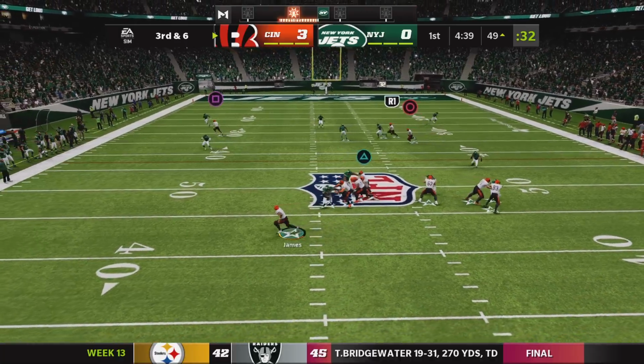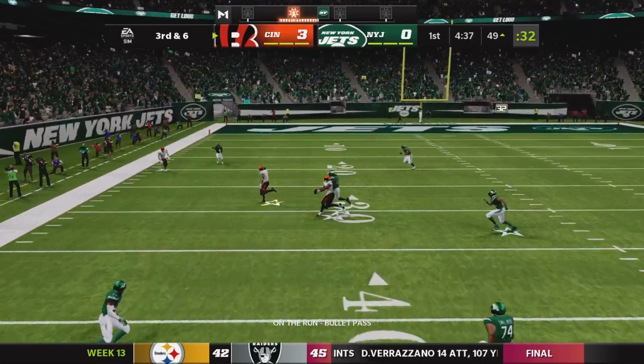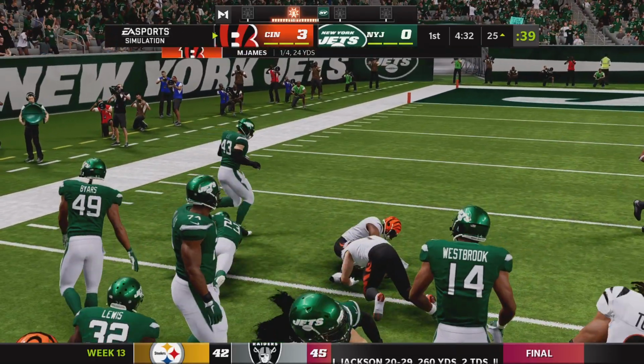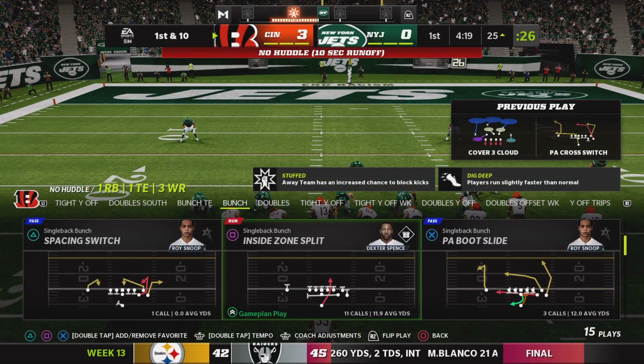On play action, they'll throw. On the move to his left. Looking left side, and it's complete. And they're able to work this to the 25 before it's all said and done.